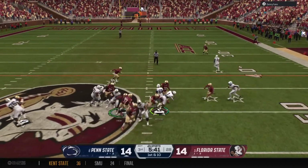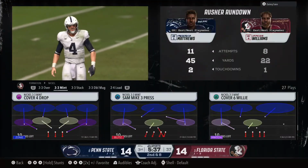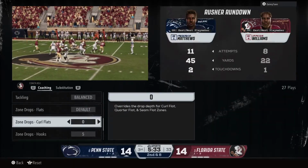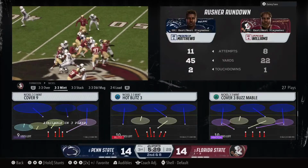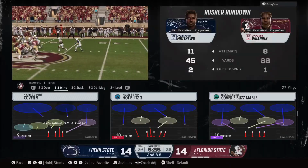From the shotgun, here's an inside give. Defense does a really nice job here of being able to contain that run game, holds it to just 2 yards. Chris, to me, this changes the playbook a little bit now for the offense. The guy calling plays at 2nd and 8, that's a different deal. Now he's probably thinking about going through the air instead of staying on the ground.